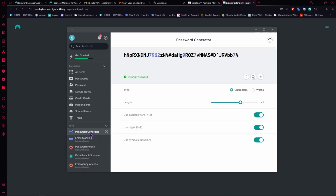So first is the password generator. From here, you can basically use this to generate strong and very secure passwords. And you can control the settings of your password. You can go for words. You can go for separation. So you can go for a hyphen, just like that. So I think a passphrase is a really good, secure way of making your passwords, or you can also do this if you want to. And yeah, you can basically edit it right here on your password generator.